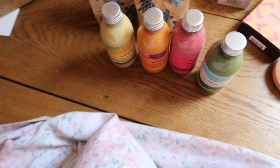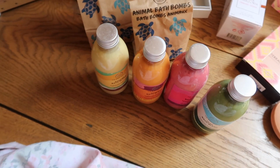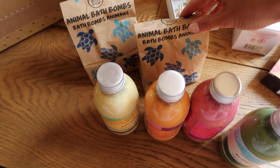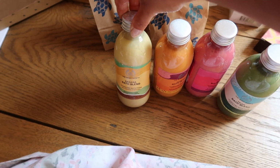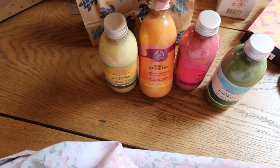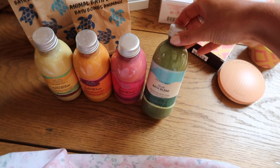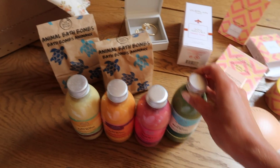Then we have a PR box from the Body Shop. I actually should have opened it earlier because apparently yesterday was National Bath Day. They've sent a selection of bath bombs and some of their hydrating bath foams, which is amazing because I do love to have a bath here. Mango, banana, berry and pear. They literally look like little smoothies, but I love the sound of a hydrating bath foam.